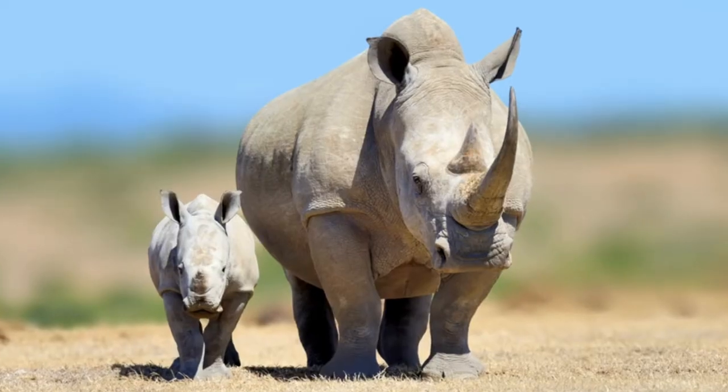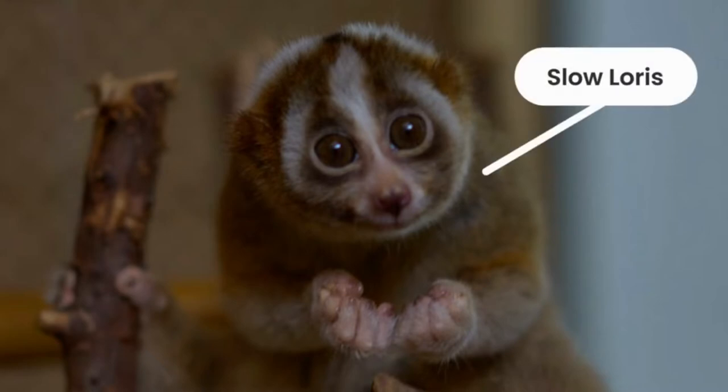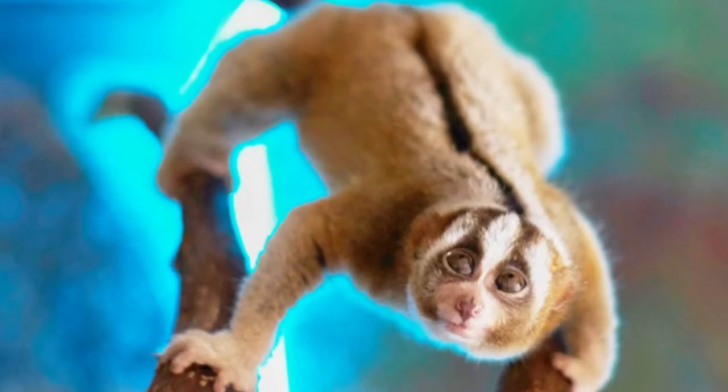But I'm going to guess that when you think of animals protecting themselves, this little fellow isn't what comes to mind. Well, let me introduce you to the sloth loris. What a funny sounding name. This animal looks so cute and harmless. What can this little guy do?